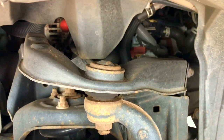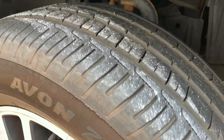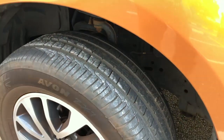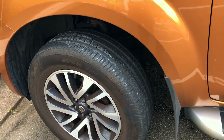Front end, obviously less significant in terms of issues, but it's just general light corrosion, mostly on items like the kingpins rather than anything bodywork related. The new Avon tyres are holding up very well. I doubt they're going to last as long as the Continentals, because I can see the wear on them after they've been on for about 15,000, and the Continentals were looking very fresh at that stage.